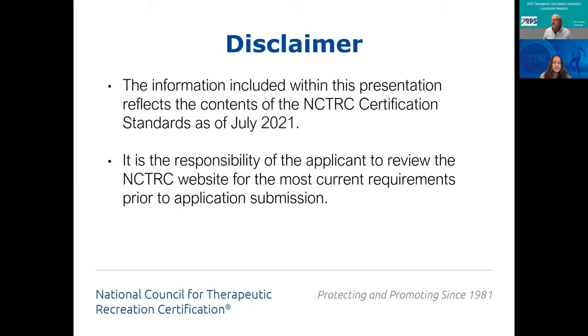Just some information with regards to the session content. This information that we're going to be discussing today reflects the current NCTRC certification standards that were updated as of July 2021. It is the responsibility of the applicant to make sure that when they are ready to submit the application, they are following the most updated requirements. And I would say the best place to get that information is at the NCTRC website.